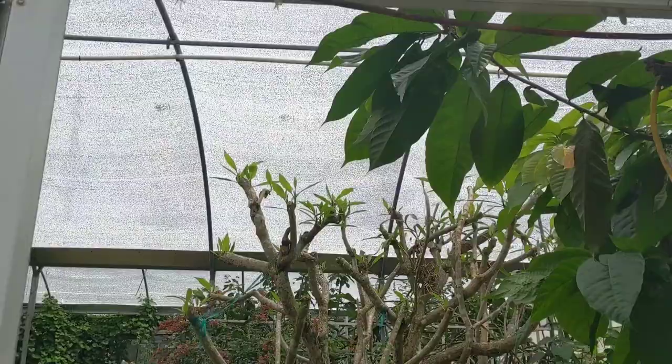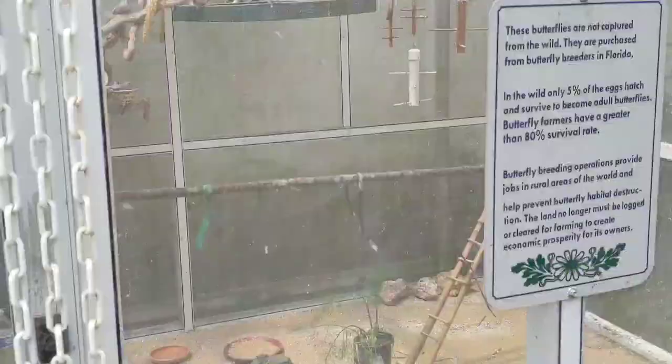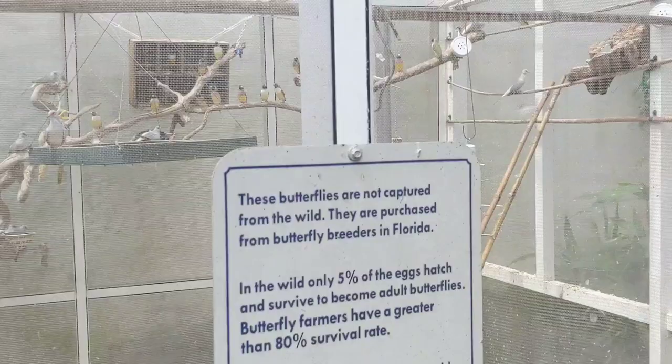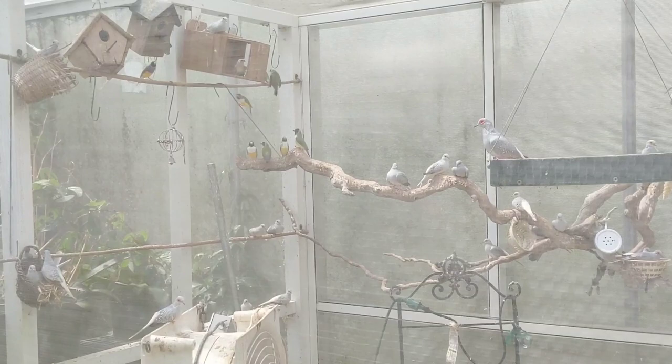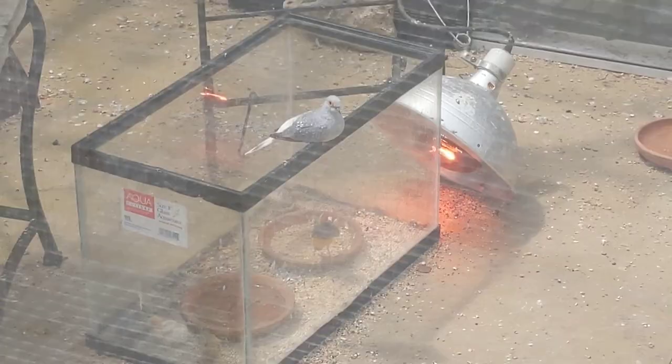Is that a white pigeon? What in the world? How did you get in here? Over here is the little aviary. This is where they put all the birds that aren't running around. Looks like there's a lot of flighty type birds, and even a few new hatchlings.